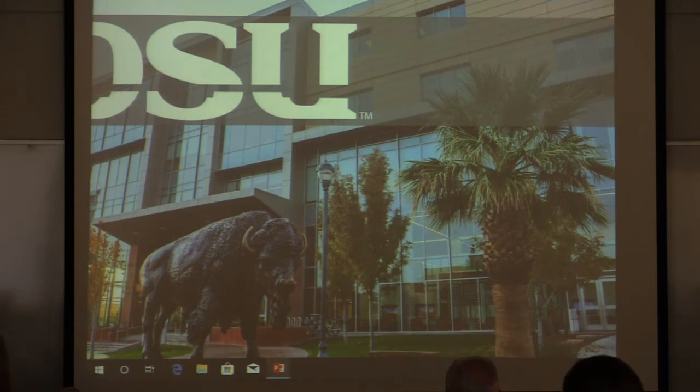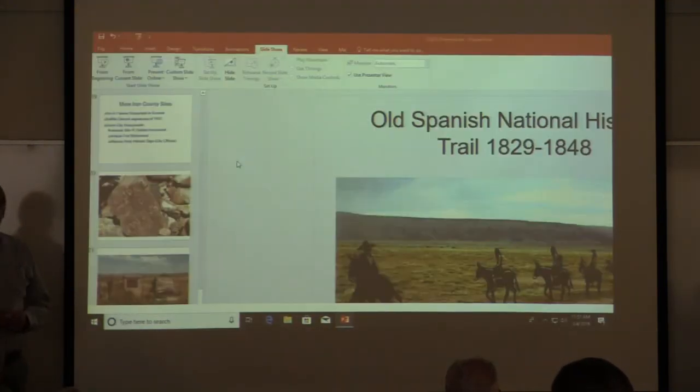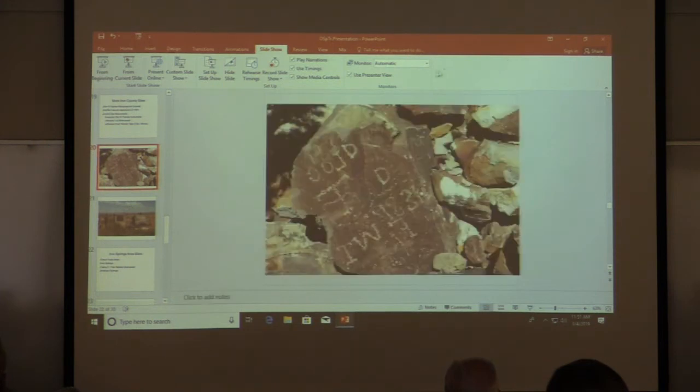Anyway, Iron County has a few really nice inscriptions. There's 1849. I wish I had time to talk about John Fremont and the mistake he made in 1846. Go down. Go up one more slide.